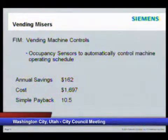Okay, and this is a really simple item. This is essentially a plug-in item that turns the lights off on vending machines at certain times of the day. So rather than having the lights burn all through the night in a vending machine, they go off at certain hours, and there's savings there.